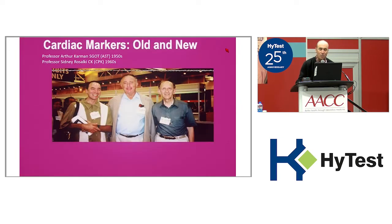I was fortunate to meet, over the course of my training, some of you may know, Art Karmen. He described the first marker for the detection of heart attack using AST, SGOT. And this is Sidney Rosalki. He was the one that first described the use of total creatine kinase for the detection of MI. And I corralled them at an AACC meeting way back to get the picture with both of them.